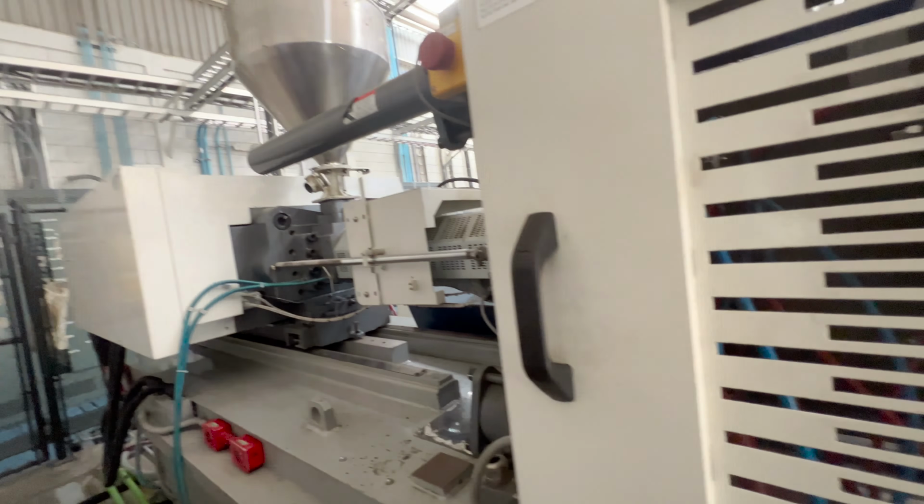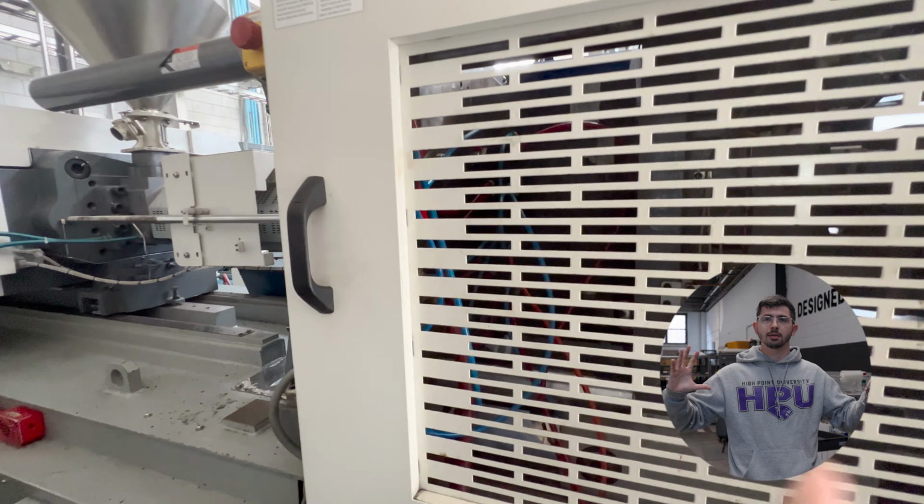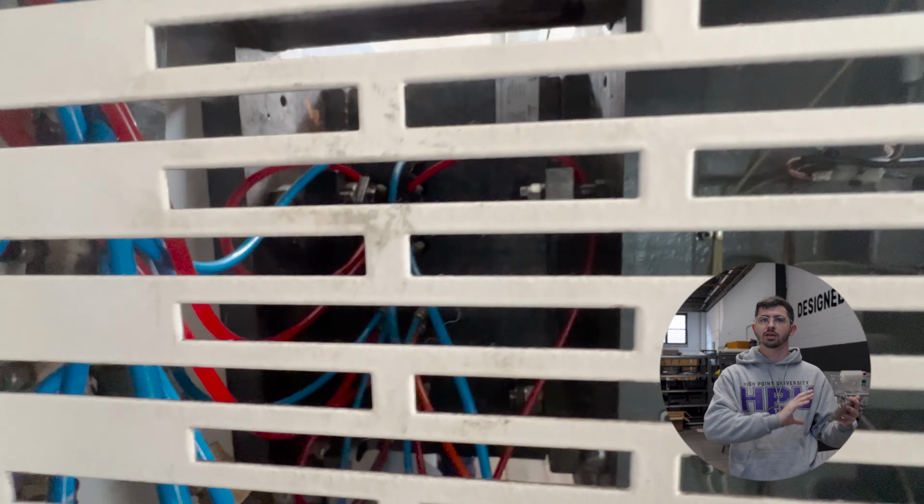So this is going to open any second. This will open? Yeah, not this, but the mold. Behind that grate, that gate that you see that you can look through, that's the injection molding machine. The mold is two pieces. It's a back piece and a front piece. And it basically pushes together. When it's ready to be made, it injects the material into the mold.